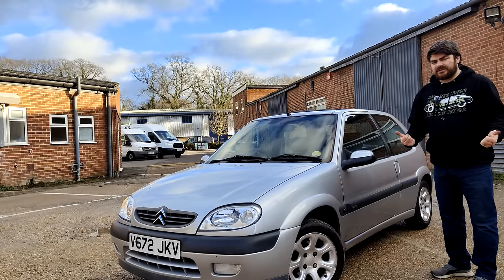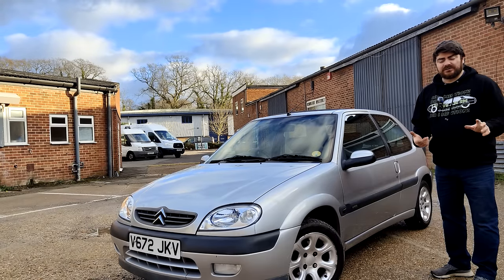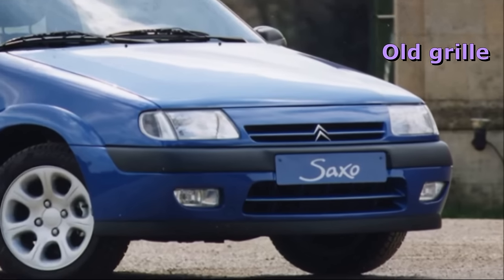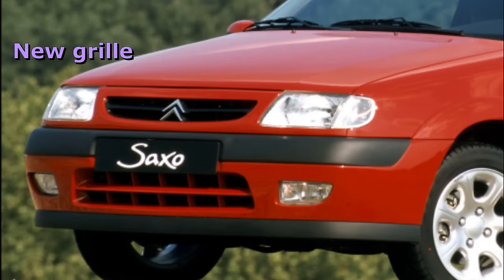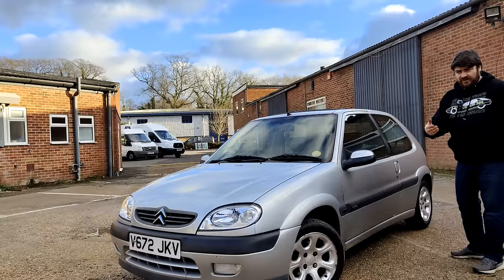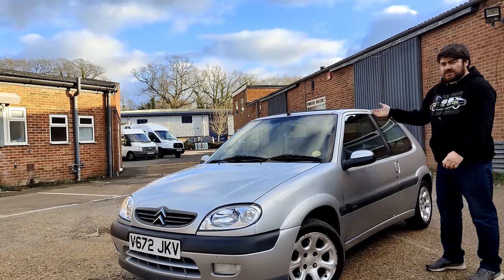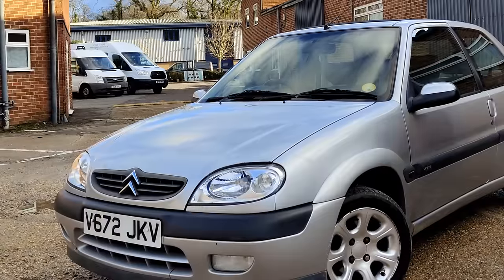So the VTR and the VTS go on sale in 1997. Not a year later, they're facelifted. The grille changes very slightly. The rear lights change very slightly. The trim inside changes very slightly. Why? Who knows, but they did. They continued being popular, and this is when it really kicked off.